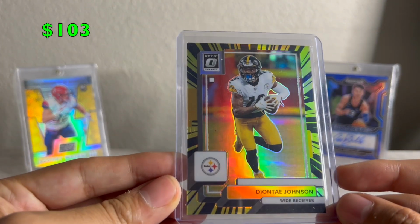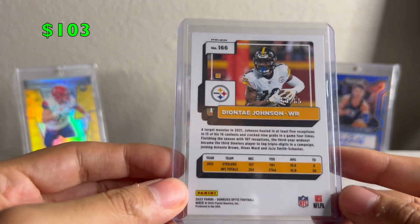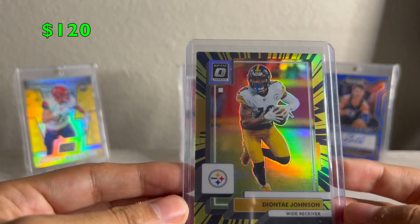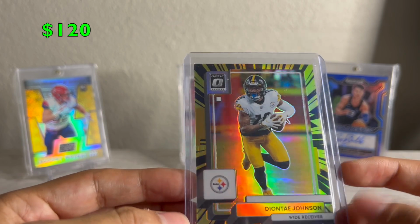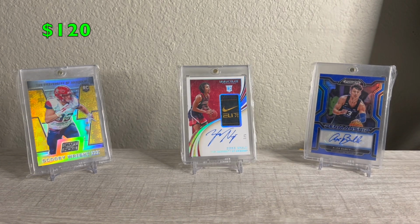This was a nice find at the show. Got this in a 2 for $5 bin. Deontay Johnson. This is the electric parallel, numbered to 65, color match for the Steelers. This one I think sold for $17. I also have a Jazz parallel, which I think is a case hit. So a nice score on Deontay.